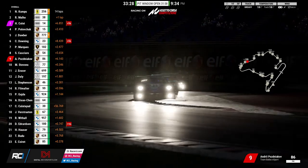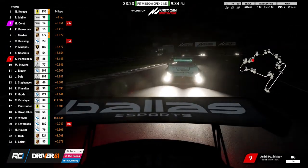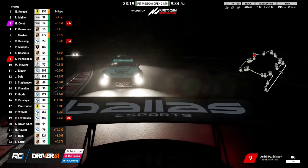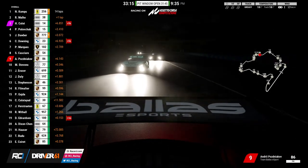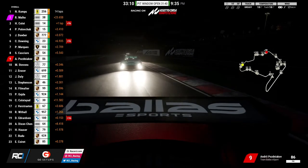Lap 5, turn 1, involving the 924, racing incident for minor contact. Lap 6, turn 2, involving the 180 and the 46, racing incident for minor contact. Lap 8, turn 8, involving the 197 and the 180, no further action. 180 goes wide, causing contact, and then takes themselves out. No significant loss for the 197.